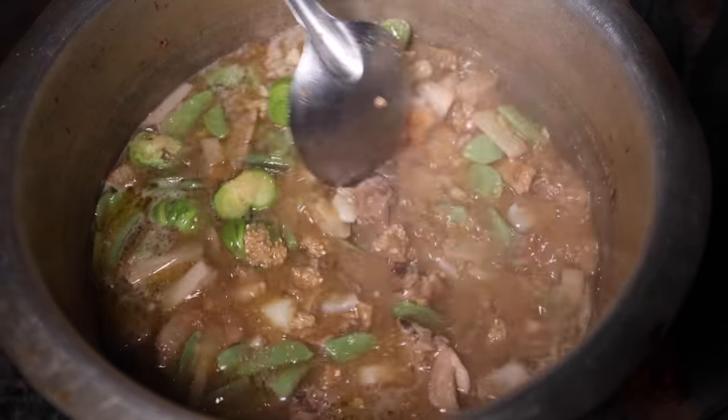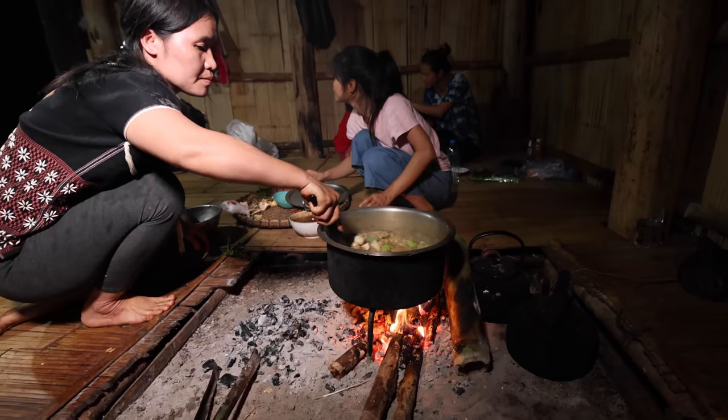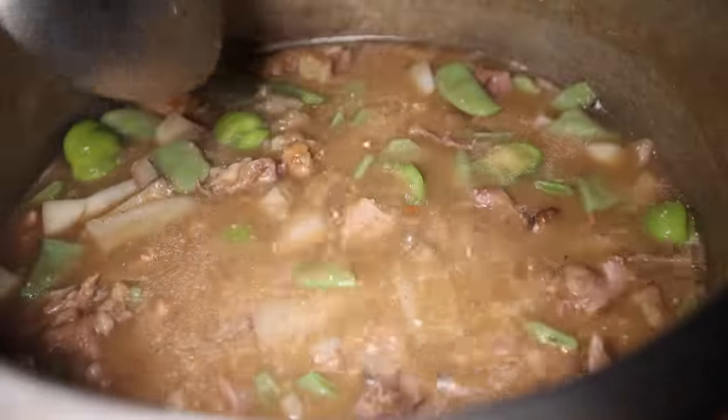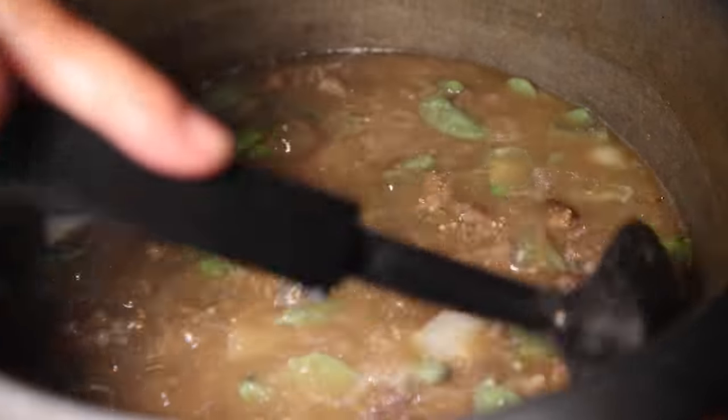So the toasted rice powder goes in last, and that immediately starts to thicken it a little bit and makes it starchy. You can immediately see it getting thicker and heartier. I think it's going to boil just a little bit longer, and I think almost everything is ready, and I am extremely ready to start eating.